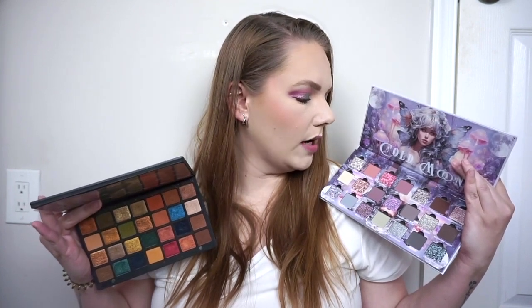The next pairing is Natasha Denona Metropolis versus Inslee Rain Cold Moon. I have not used Cold Moon yet, but the colors in here are so incredible and stunning, and this looks like such a good cool tone palette, and this is the winner.